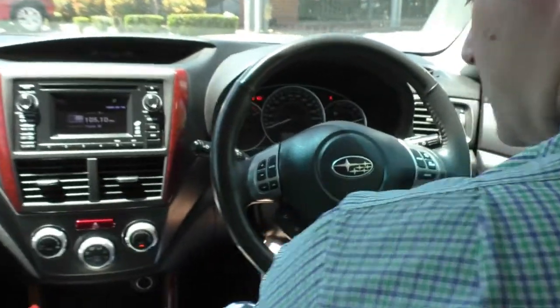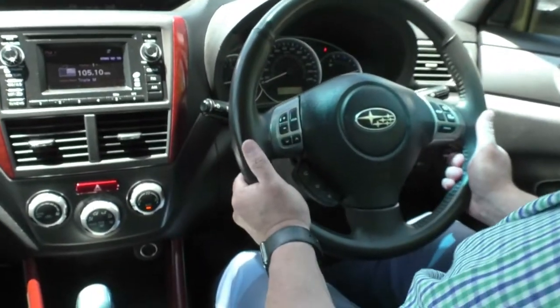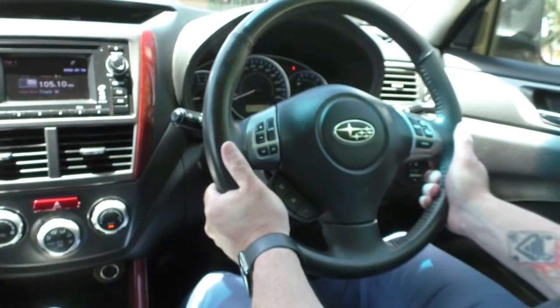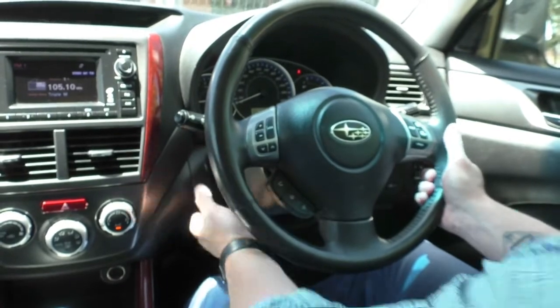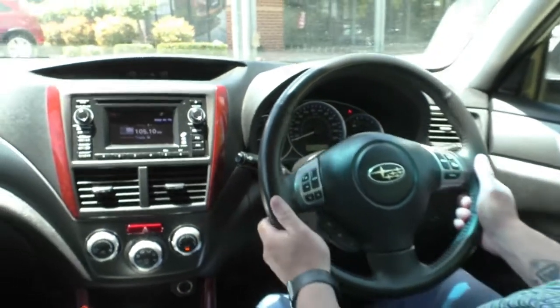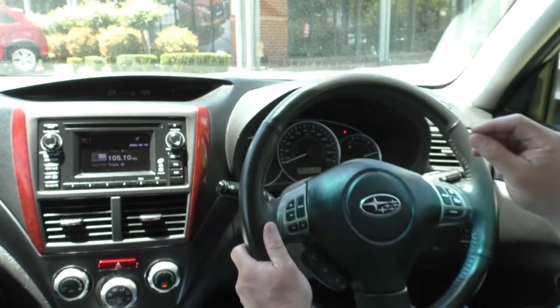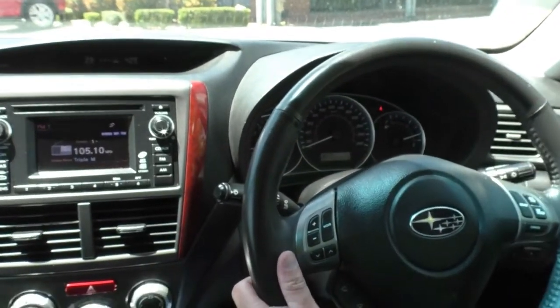Down underneath the steering wheel, we've got the release for the adjustment, so you do have your up and down adjustment, but it is also telescopic, so it allows you to get that perfect position for the steering wheel for every driver. In behind the steering wheel, we've got nice white illuminated dash lights with the blue ring around the outside.